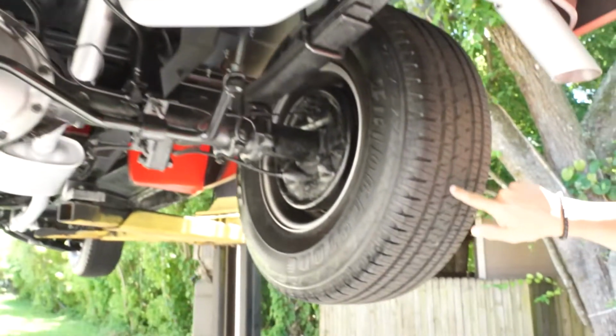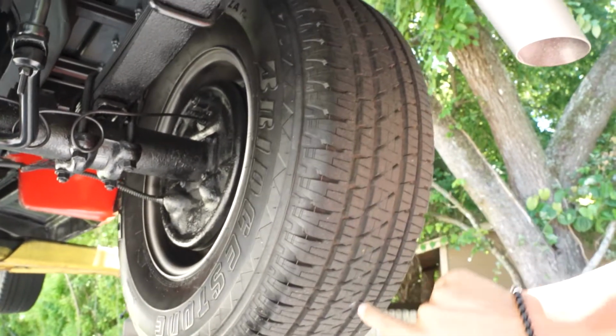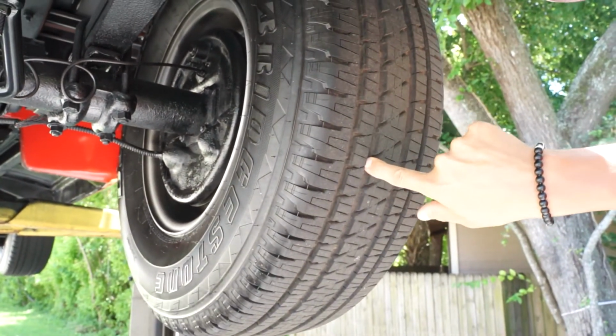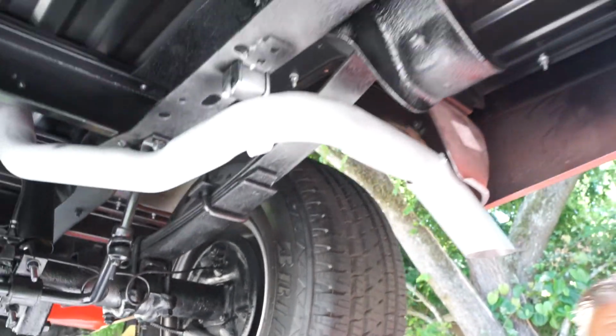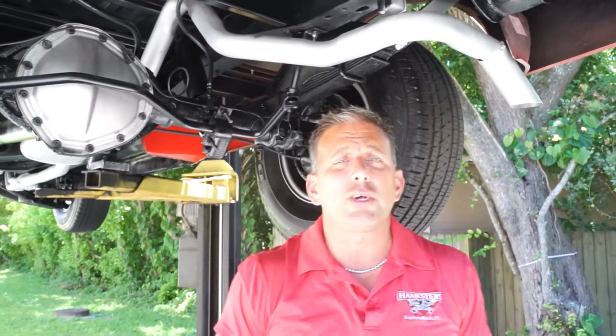Tread on the tires looks good. They're not dry rotted, and the wear bars are way down there, so the tread on the tires is good as well. It's a beautiful 1969 GMC. We're going to set it on the ground. We're going to take it on a test drive.